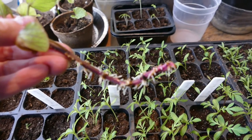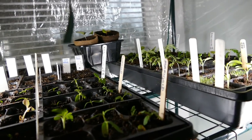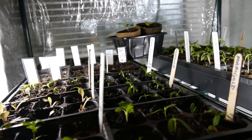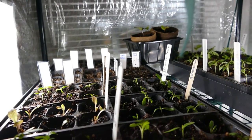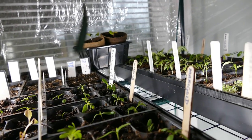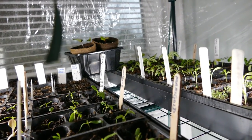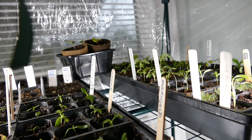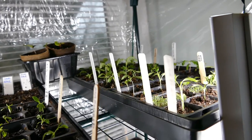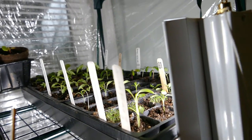Look at the roots on this sweet potato. Okay, we got the greenhouse straightened up. I separated the marigolds. Started some celery and the last of the celeriac seeds. And I hope I get some, but that one just hasn't done well at all. The marigolds are looking good.